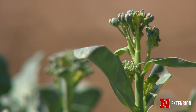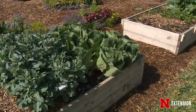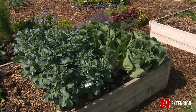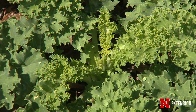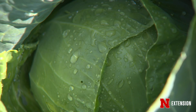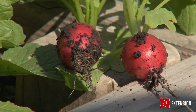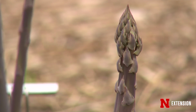Next, you need to know and understand the difference between cool season plants and warm season plants. So cool season plants are the ones that can be planted before the last frost date. They have a little bit shallower root zone, they will germinate in much cooler soil, and they have a little bit shorter life. Some of the best cool season veggies to consider are kale, cabbage, broccoli, leeks, radishes, but there are two cool season perennials that you can also consider, and that is rhubarb and asparagus. You need to remember to plant these a little bit earlier.